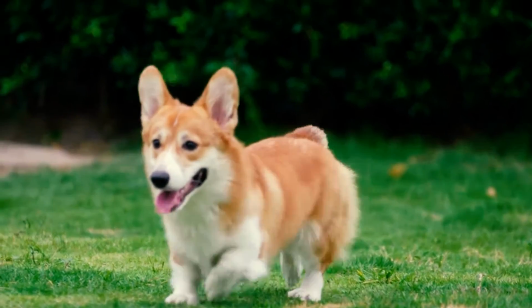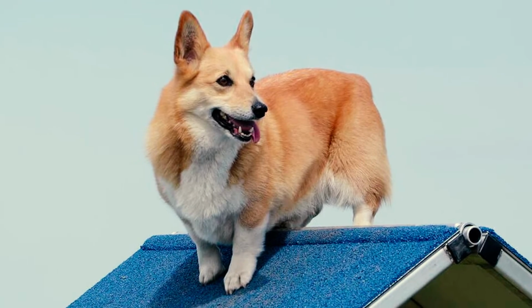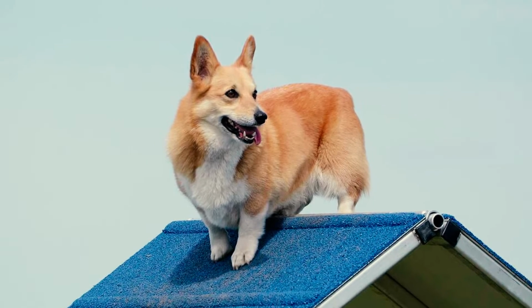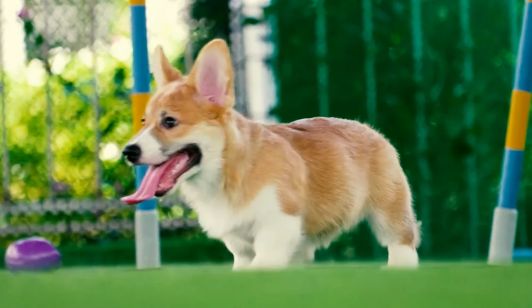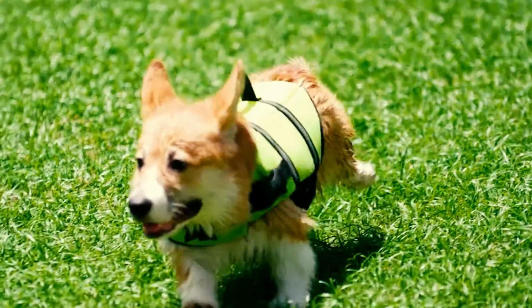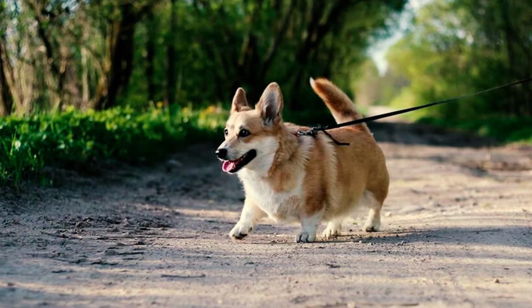This significant portion hints at a genetic influence, and the thing is, scientists have identified a culprit, a gene called the T-box gene. This gene plays a crucial role in a puppy's development, including its tail. Now, here's where it gets interesting. Pembroke Corgis only need one copy of a mutated version of this T-box gene to be born without a bobtail. It's like a genetic switch that flips to short tail mode.